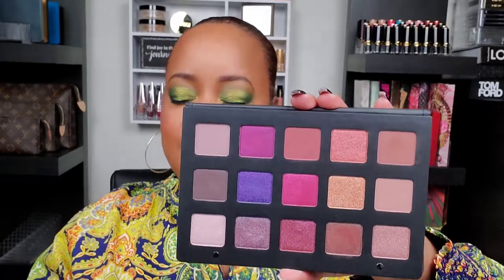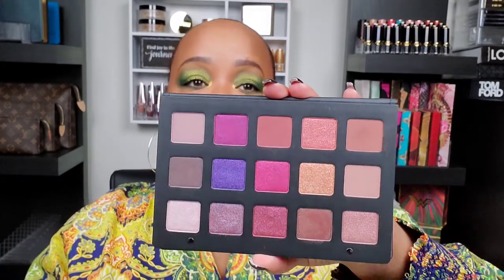So I haven't used the mini Lila, the Lila, in a very long time. This was my second Natasha Denona palette, I think, that I purchased ever, as I was starting my collection. And I picked it up. I loved it for that week. And then once again, because I have so much, I didn't pick it up as much. But if you like purples, you're going to like this palette.